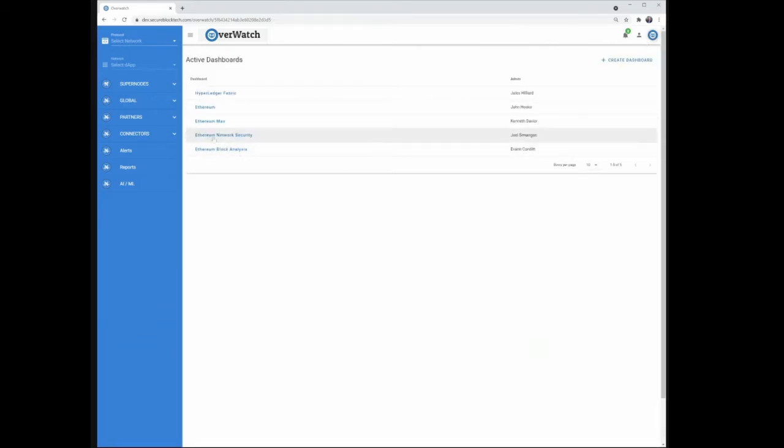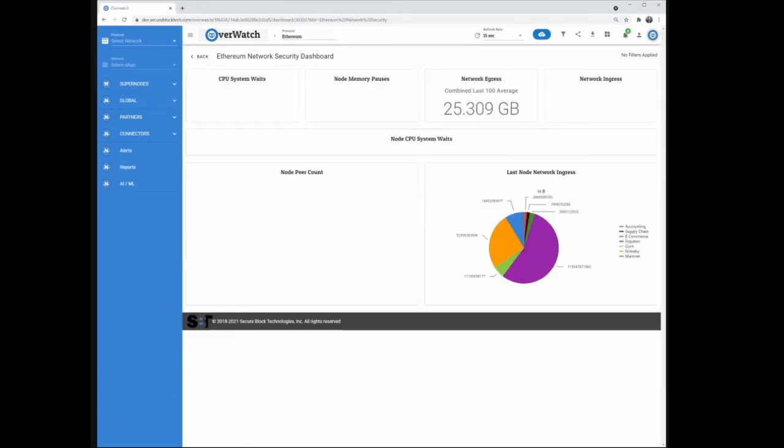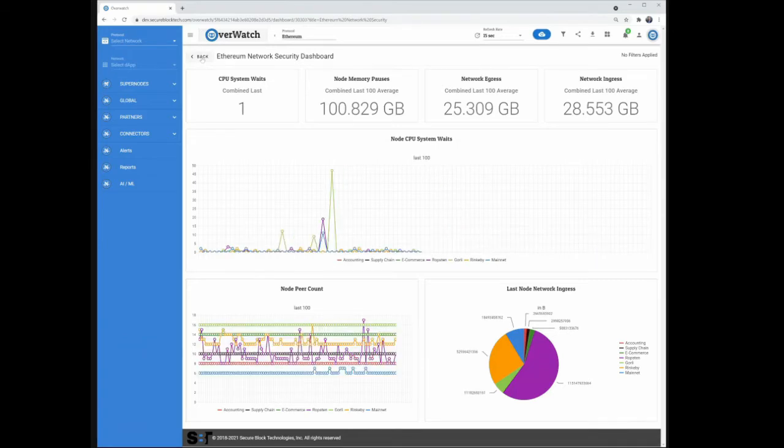Hi, I'm Joel Simangan, co-founder and CISO at SBT, and I want to share an upcoming feature within Overwatch called Ethereum Network Security. We can help automate your organization's security policies to address hundreds of known blockchain network vulnerabilities. Here are 5 examples of weaknesses that we can help monitor and analyze. Peer flooding, 51% consensus, indistinguishable chains, low token trapping, and transaction malleability.